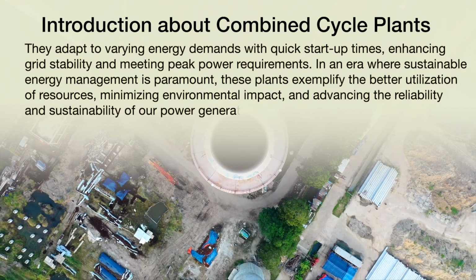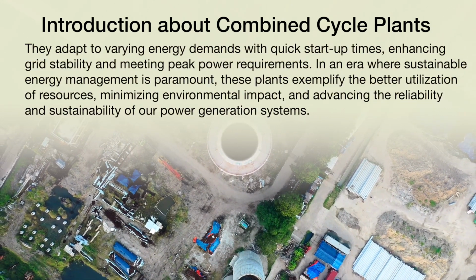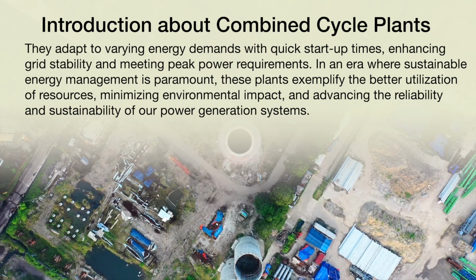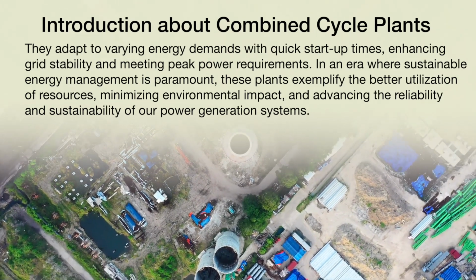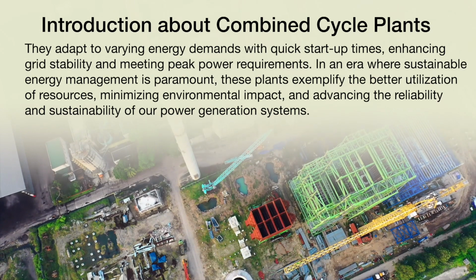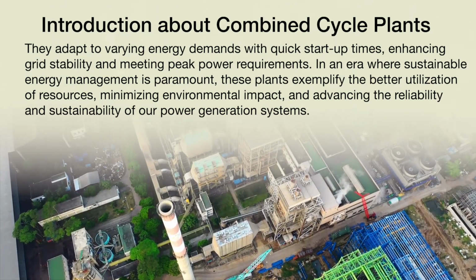They adapt to varying energy demands with quick startup times, enhancing grid stability and meeting peak power requirements. So, in an era where sustainable energy management is paramount, these plants exemplify the better utilization of resources, minimizing environmental impact and advancing the reliability and sustainability of our power generation systems.